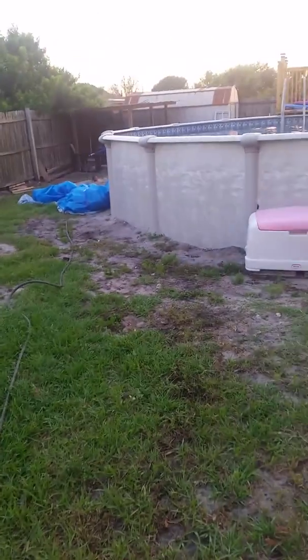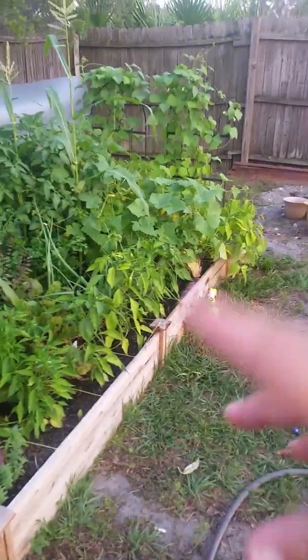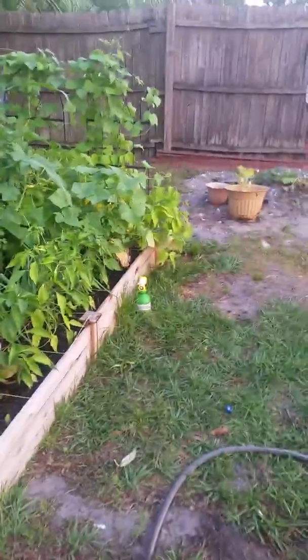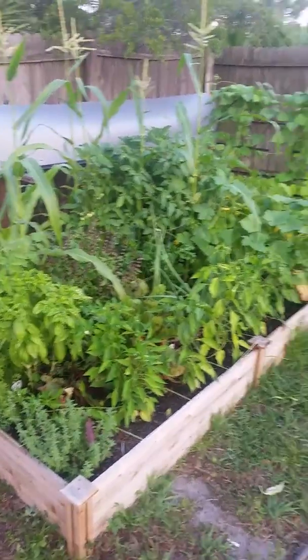All this dirt I have back here is what's left over from when we had our pool installed just a few months back. So I've got lots of sand. I've been using the sand as a base in my beds and then filling the top with topsoil, garden soil, a little bit of cow manure and things. And look at it. It is beautiful. It is amazing, and I'm happy.